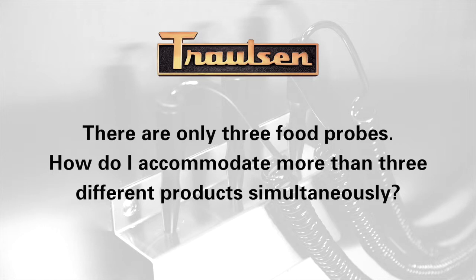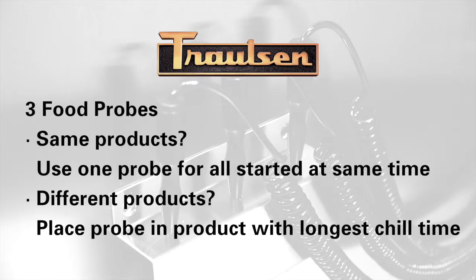There are only 3 food probes. How do I accommodate more than 3 different products simultaneously? It is not necessary to place a probe in every pan that is started at the same time. If all pans are loaded with the same product, place 1 food probe in the center of the middle pan, thus leaving 2 additional probes available.